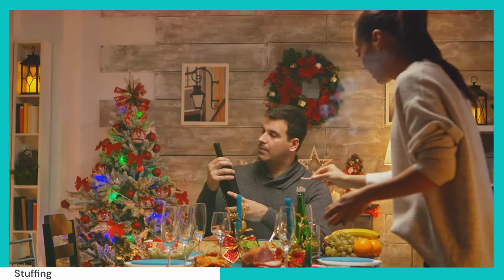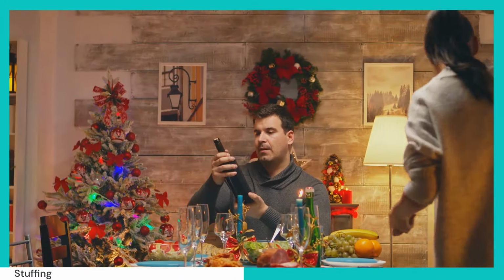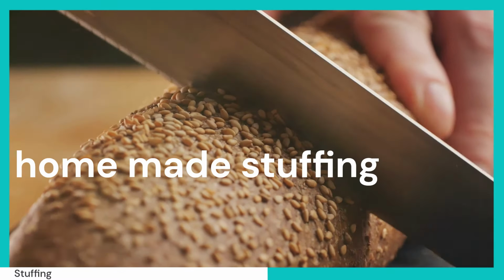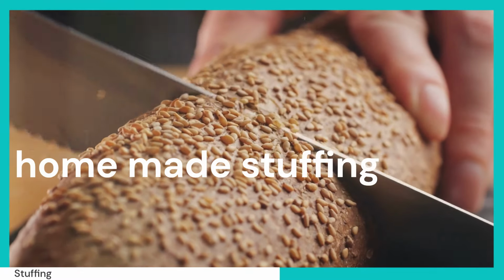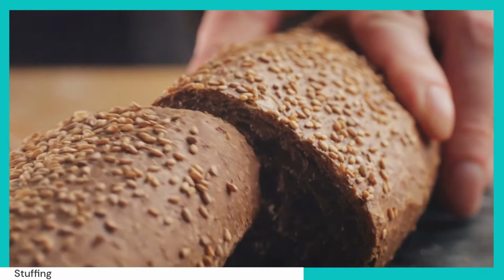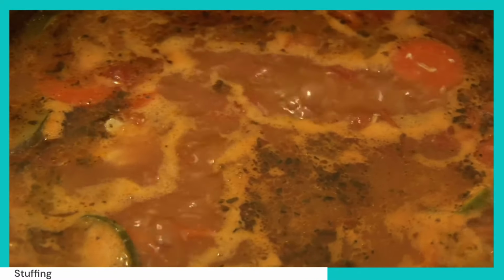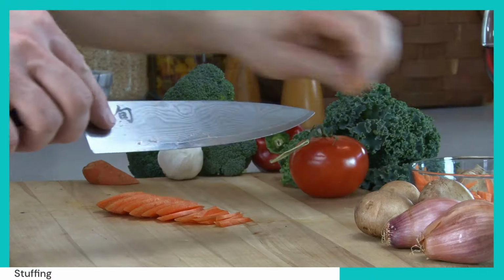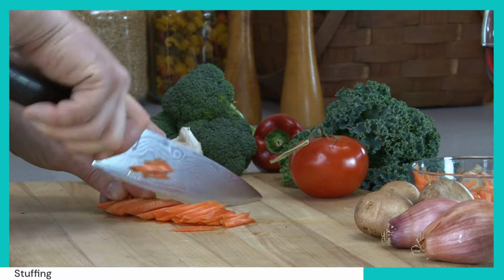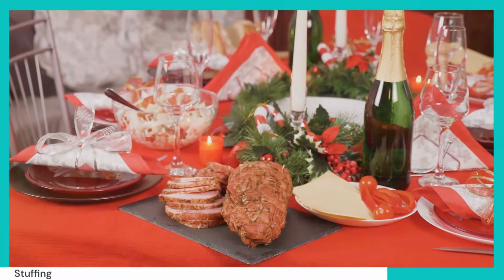But don't despair. There are ways to keep the stuffing on the table while also keeping an eye on your health. Here's an idea. Why not try making your own stuffing from scratch? This way, you have complete control over what goes into it. Opt for whole grain bread instead of white, and use low sodium broth to keep that sodium count in check. You can also add more vegetables like carrots or bell peppers to boost the nutrient content while keeping the fat and sodium levels down.